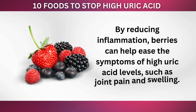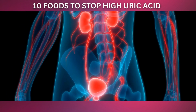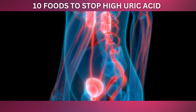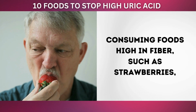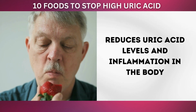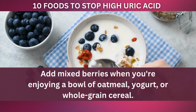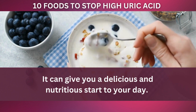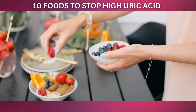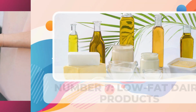By reducing inflammation, berries can help ease the symptoms of high uric acid levels, such as joint pain and swelling. They also support your kidneys by removing excess uric acid from your blood. Studies show that consuming foods high in fiber, such as strawberries, reduces uric acid levels and inflammation in the body. Add mixed berries when you're enjoying a bowl of oatmeal, yogurt, or whole grain cereal. It can give you a delicious and nutritious start to your day. Snacking on berries is another great option, so keep a bowl of fresh berries in your fridge.